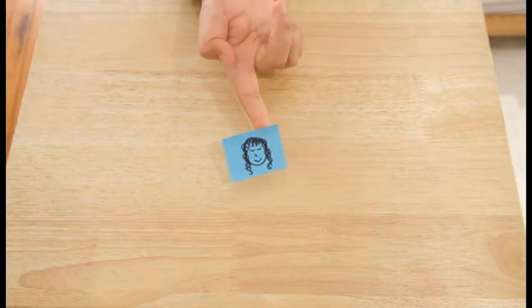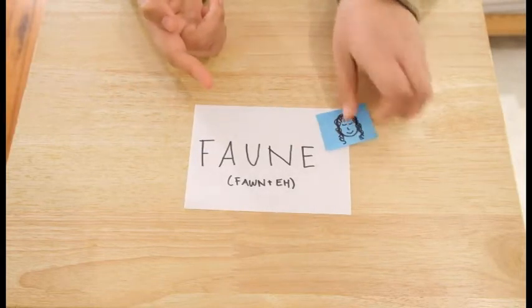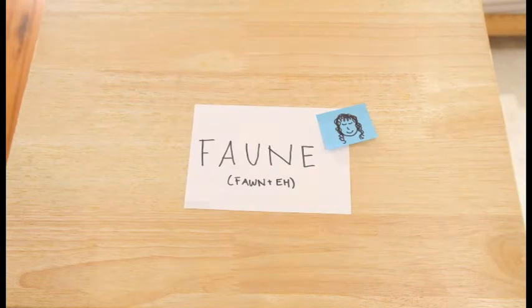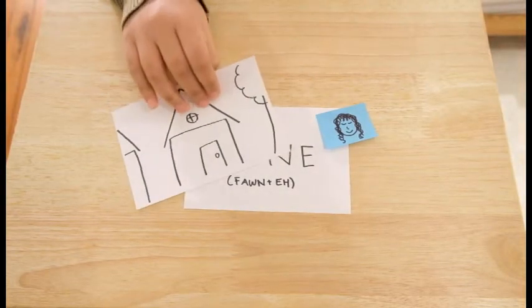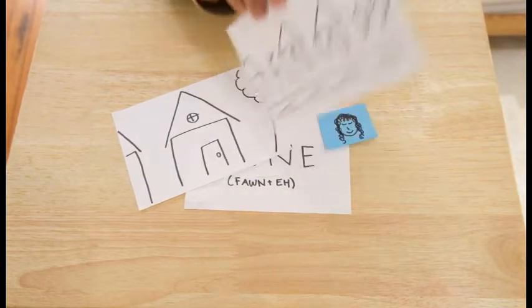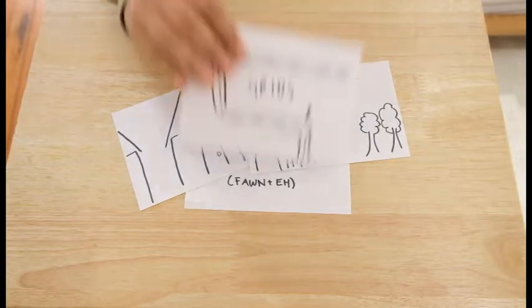Hello, my name is Faune. And this week we will be making and thinking about what's around us in our neighborhoods, lawns, parks, and streets. This month's theme has been greets.